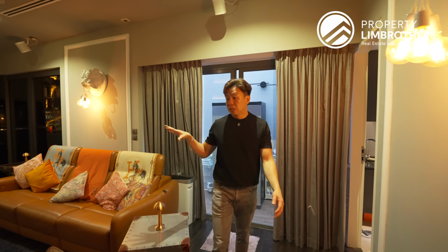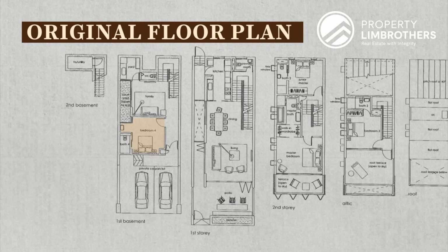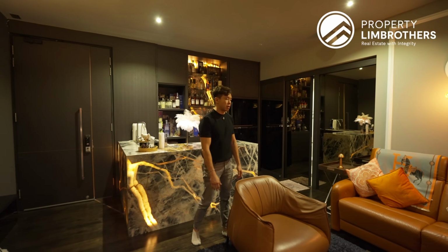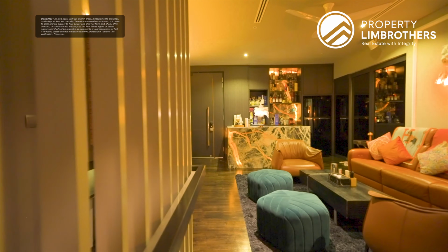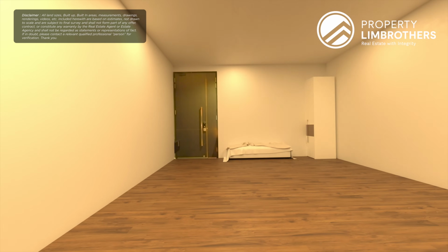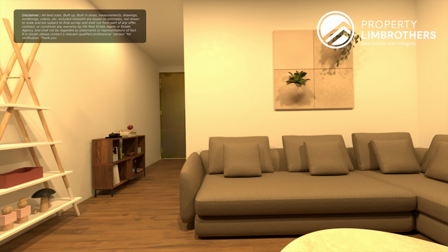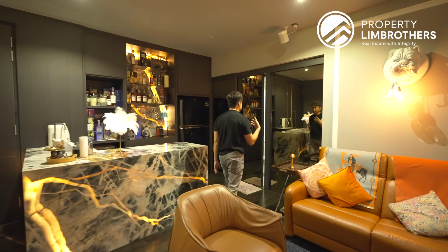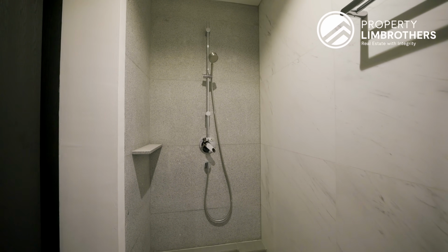Now this original layout is very different. Let's bring out the original floor plan. It used to be a 4th bedroom at the basement. It can be basically a study room as well. There's also a family zone. So our owners have actually hacked it down, but let's put in the 3D on how it will look when you put it back. And then of course now it's being remodified. There's a full-blown bathroom here.